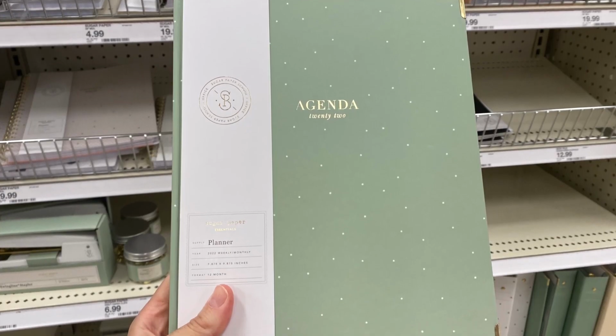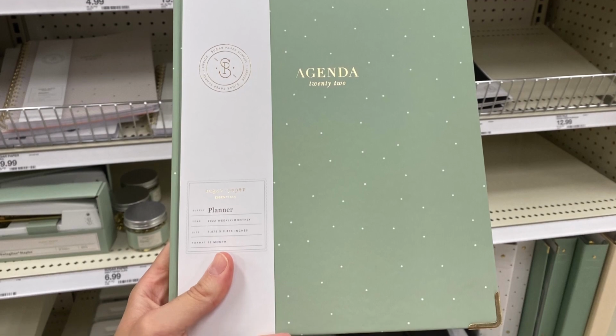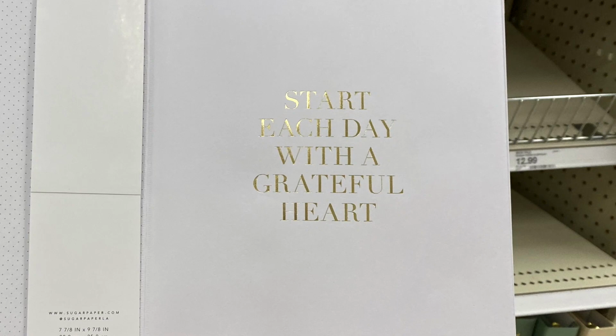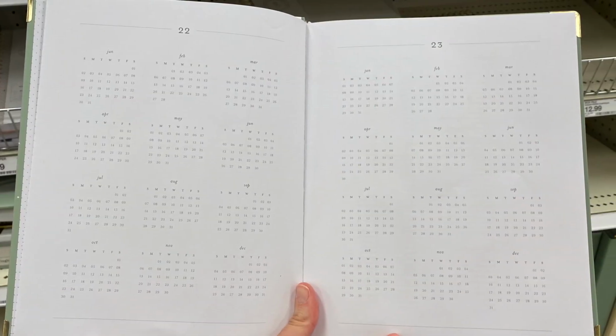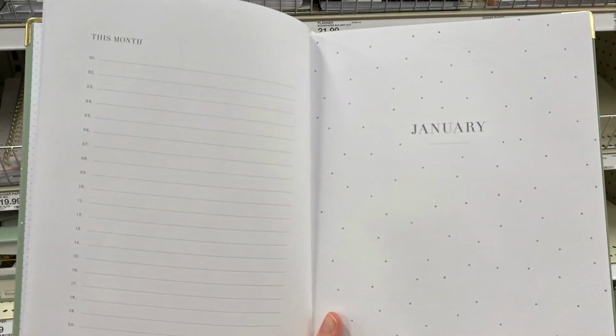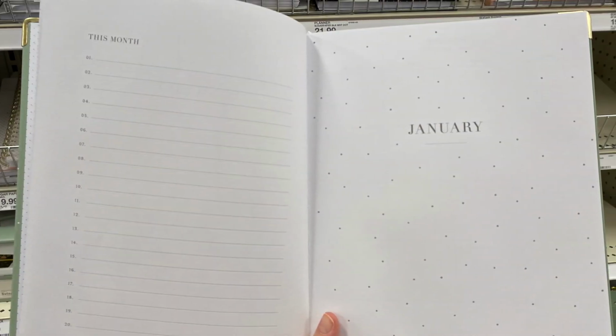The last Sugar Paper planner that I want to show you is another weekly monthly. So it's this light green. I like that it's got the gold corners on it, which is nice if you're taking it with you different places. And it's very similar to the last one. So you've got that quote at the beginning, followed by the perpetual calendars, followed by the holidays and the wish list, and then you get into the pre-January page. It says this month, so it's a little bit different, but you get almost a list.